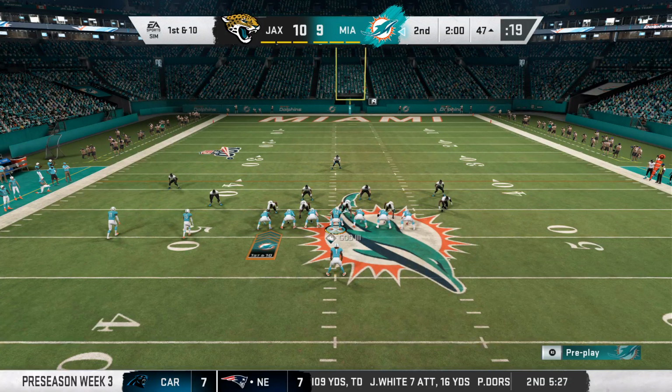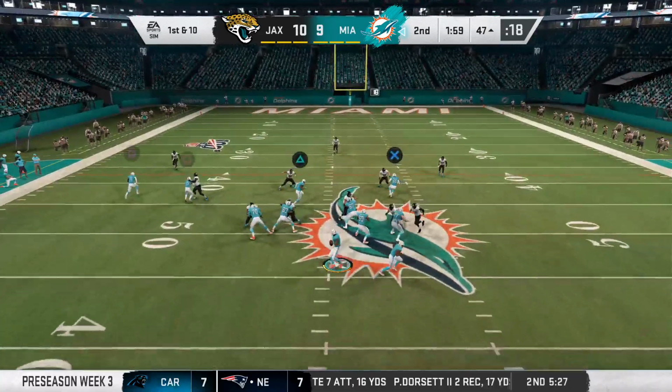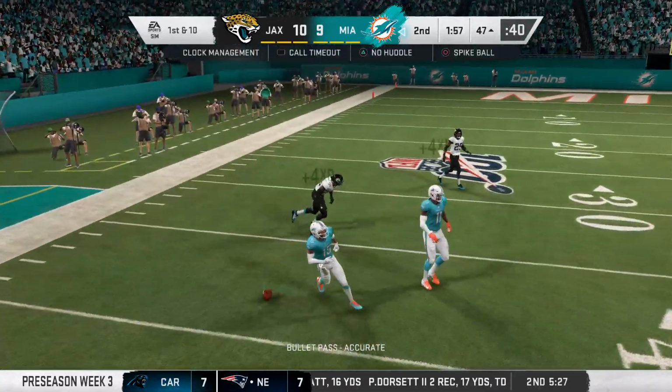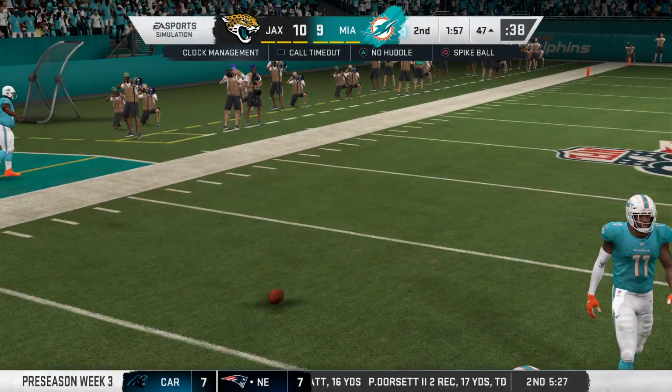Ready? Now on first down, he'll drop to throw it. And that's going to be incomplete. Too tough to hold on to that one.